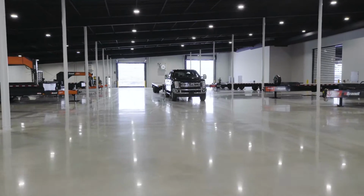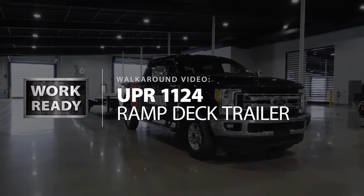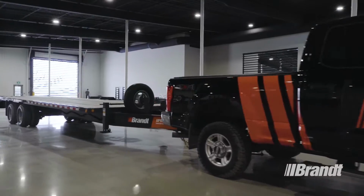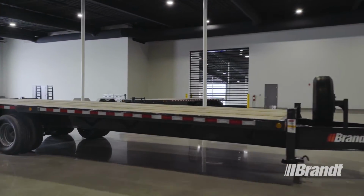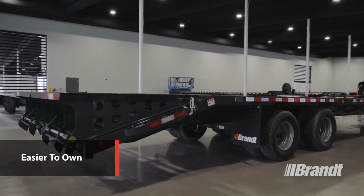This is a top-to-bottom overview of the work-ready Brandt UPR1124 ramp deck trailer. Today, we'll be looking at some of the unique features that set it apart from the competition and make this trailer easier to operate, safer, and easier to own.